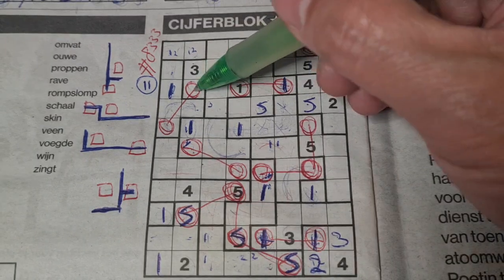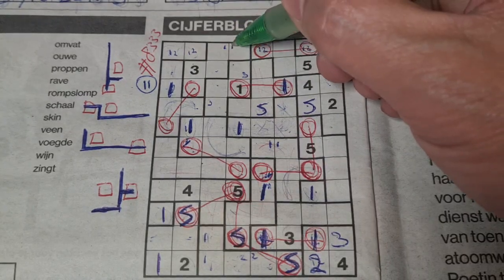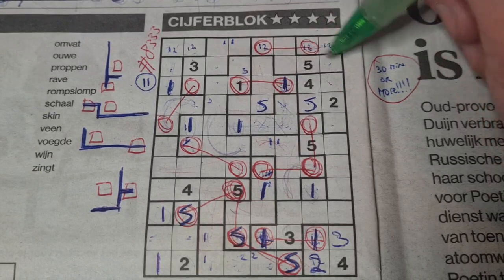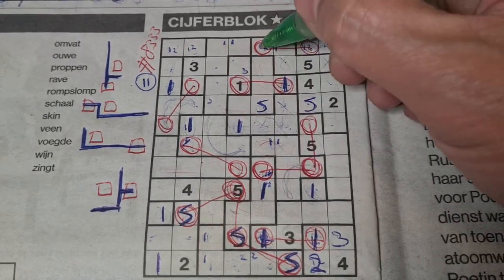Alright. This box can be a 1. That box can be a 1. So the 1 could be here, could be there. Alright. This box can be a 1. We have a double 1 there. That box can be a 1. So the 1 could be here, could be there.